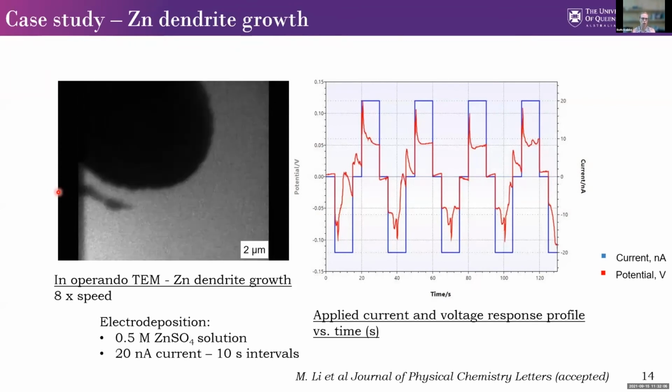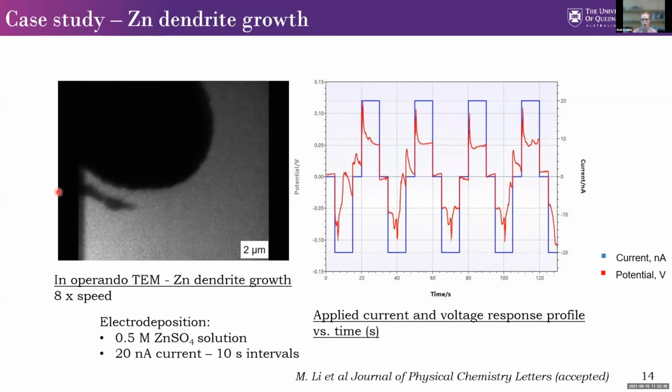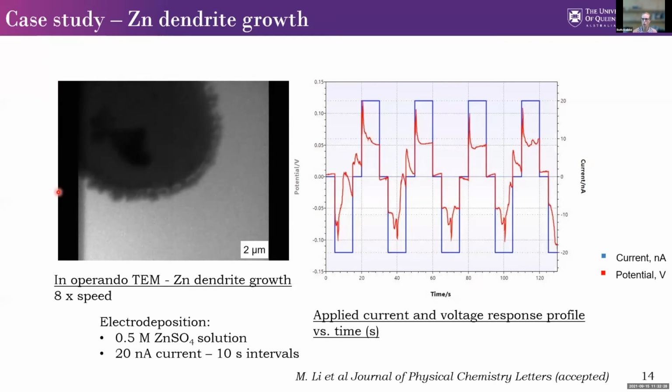Here is a piece of work we've done, looking at zinc dendrite growth. Understanding dendrite growth in batteries is really important, as it can cause a lot of the explosions within batteries. Suppressing dendrite growth and understanding the mechanisms behind it are really important in ensuring we can have safe batteries. What we have here is a zinc sulfate electrolyte.